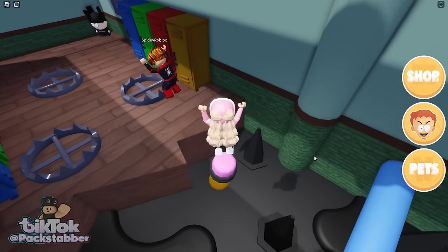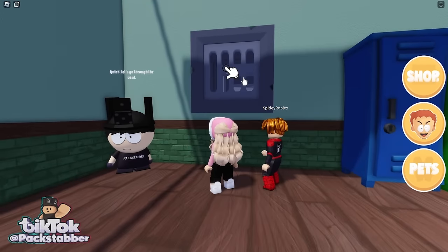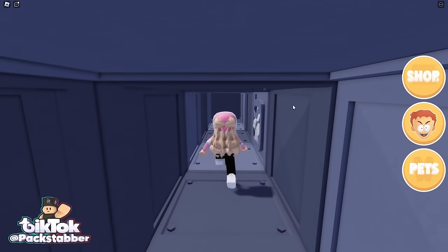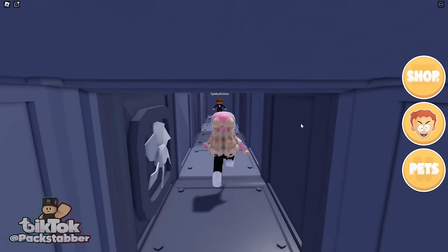What the heck happened in this school? It looks like this whole place got corrupted. It became evil. I know that this is probably gonna end up really evil. Quick, let's go through the vent. All right, we gotta go through this vent because there's a locked door back there.